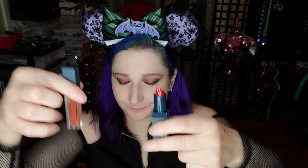So this is the lipstick that it comes with. It also comes with this lip gloss. So actually, I want to try both, because I am curious about both. I'm going to put the lip gloss on first, and then I can wipe it off and put the lipstick on. This is not a lip gloss. This is a liquid lipstick.